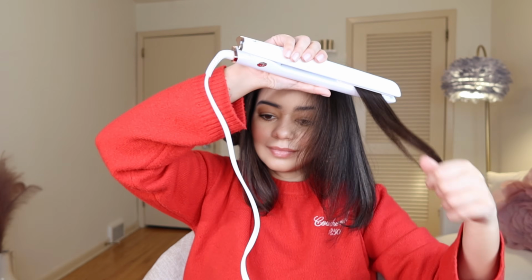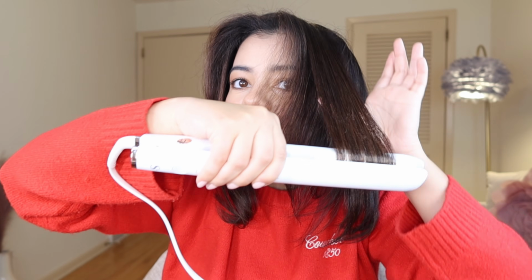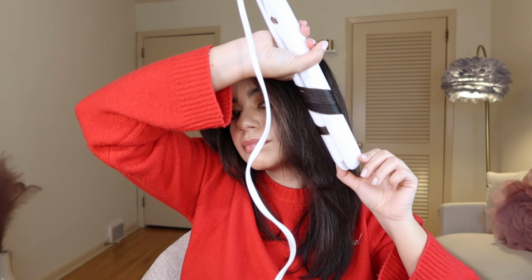I mean, T3 Micro really does have really good quality hair tools that are very durable, and you get beautiful results. The shine is also incredible whenever I use this hair tool, so I do think $159 is definitely worth it for this. I really do like this. I wanted to include it in today's video because not only is it a great straightener, but it definitely is the one straightener that gives me the most beautiful, tight, bouncy curls.